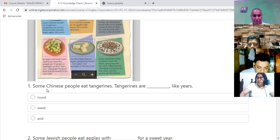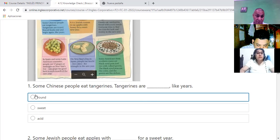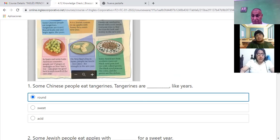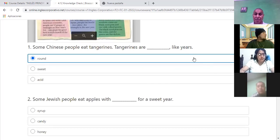Some Chinese people eat tangerines. Tangerines are, well, we're gonna describe. Round, yes. Well, we can say round, or we can say sweet, or we can say acid. But since the complement over here says years, the year is round, right? January, February, March, April, June, July, August, September, October, November, December, and January again. So it's round. Very good.